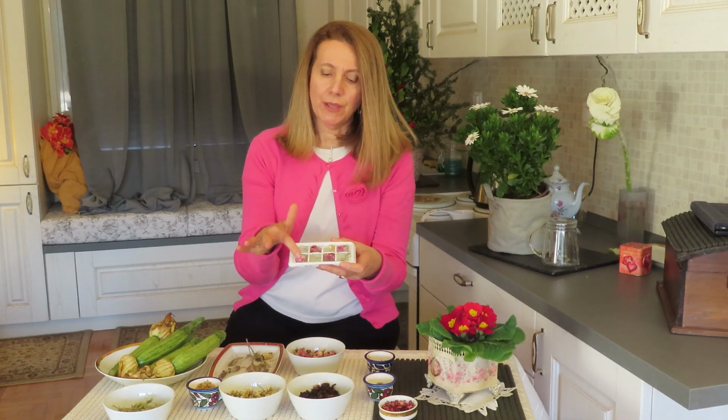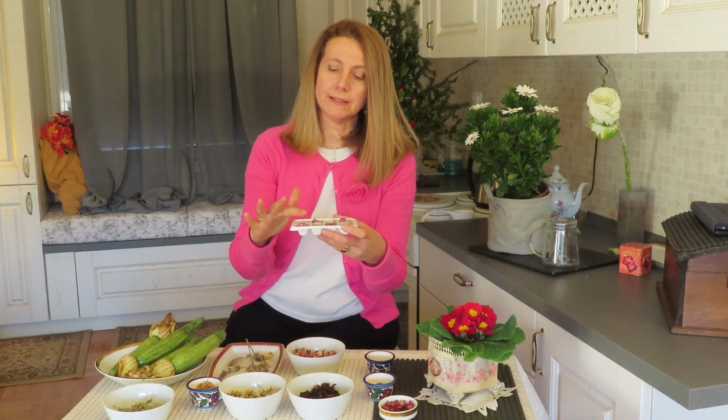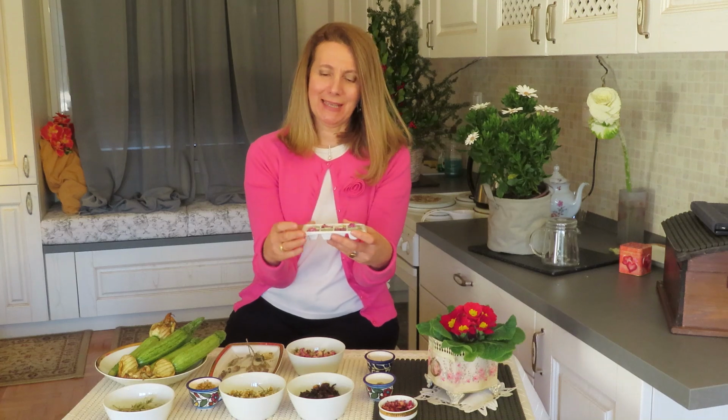One of my favorite things, I like to use them in ice cubes. You put the water in an ice tray and you either put the flowers, and since the flowers are very light, they're going to be floating. So half the flower is going to be outside the ice cube and half the flower is going to be in the ice cube, which is a fabulous way to present it.